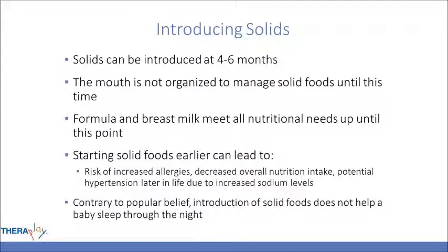And when you start to supplement with foods, they may get full with those foods and then not get the nutrients that they need. They have a potential for hypertension later on in life due to those increased sodium levels in the foods that we eat as older children and adults. And contrary to popular belief, introduction of solid foods does not help a baby sleep through the night. Really, your breast milk and your formula is all that your child needs.